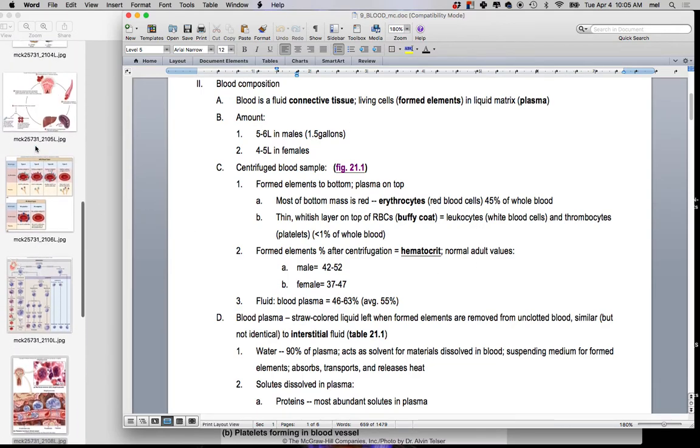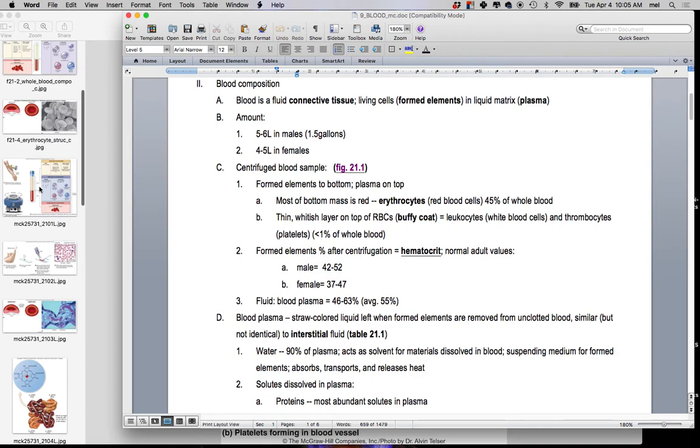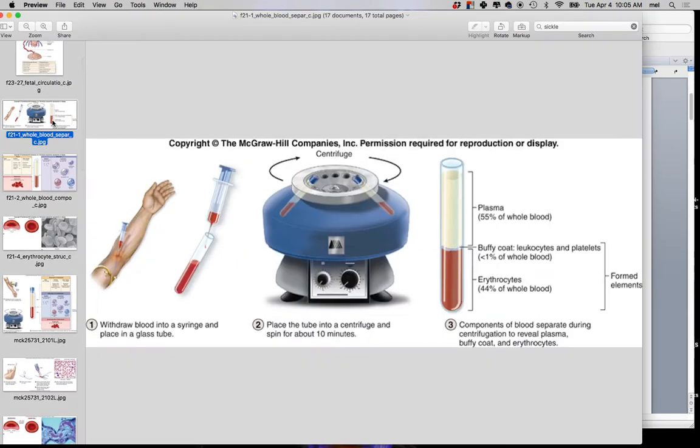Okay, so if you take a blood sample and you centrifuge it. You guys know what a centrifuge is? It's like a really fast test tube merry-go-round, right? Stick them in at angles, make sure you balance them.